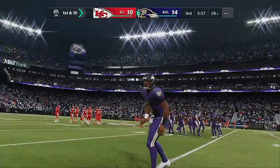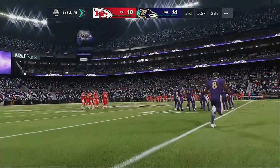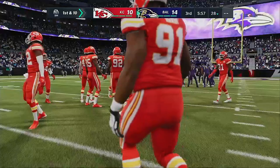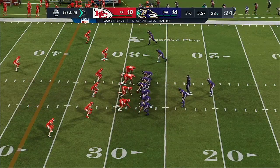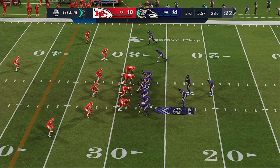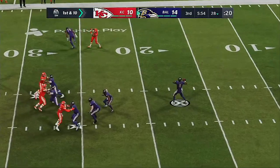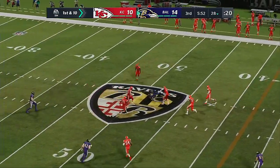Out come the Ravens now. They'll go on offense first here in this third quarter. And they'll be looking to build off of a nice drive last time, a drive that really relied on the quarterback. Making good decisions, distributing the ball well, distributing it accurately, keeping it away from danger. A really nicely run drive.